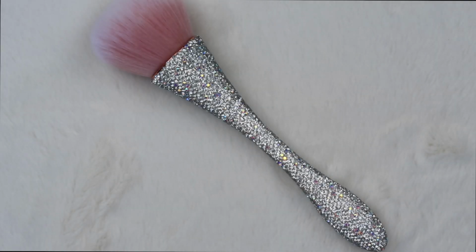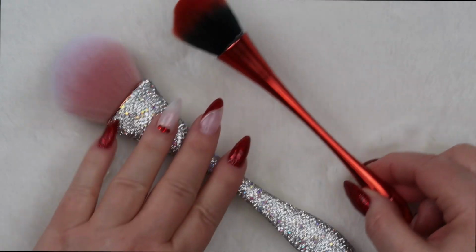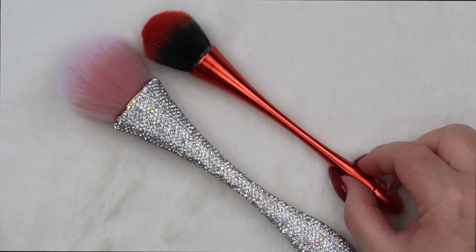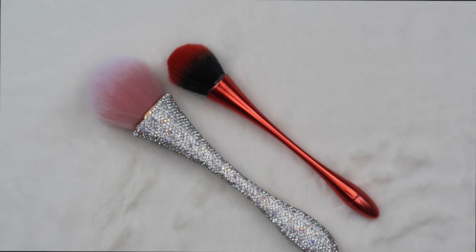Next is this blinged out dust brush. I got this $7 or $8 and I liked it so much that I went and bought 2 more, because this one that I bought from Temu was quite small, so not the size that I'm used to. But I love the red color and it works just as well as the blinged out bigger one, so it was not a waste of money.